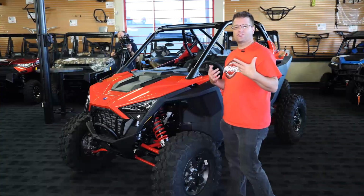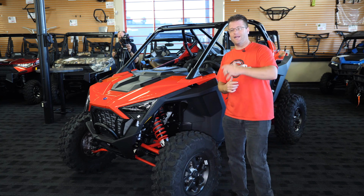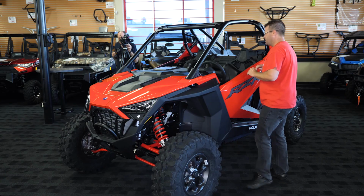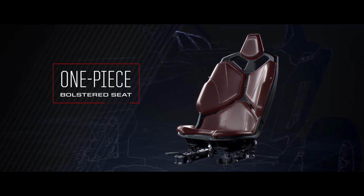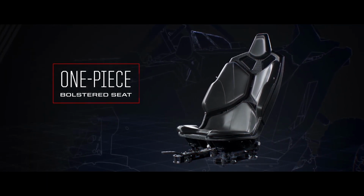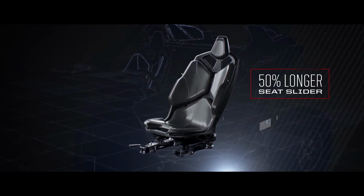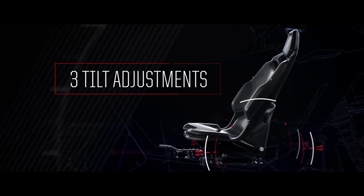Now that we talked about some of the striking differences that we're seeing on the exterior of the vehicle, let's jump inside and take a look at some of the creature comforts that Polaris has refined. Inside the car, you're going to find very race-inspired seats. These seats are going to give you a very connected to the car feeling. These are definitely race-inspired seats, much more so than we've seen on any previous Polaris model.